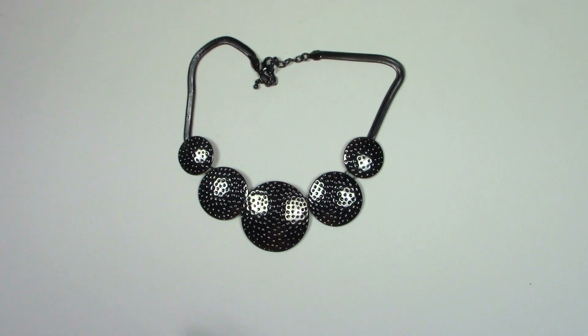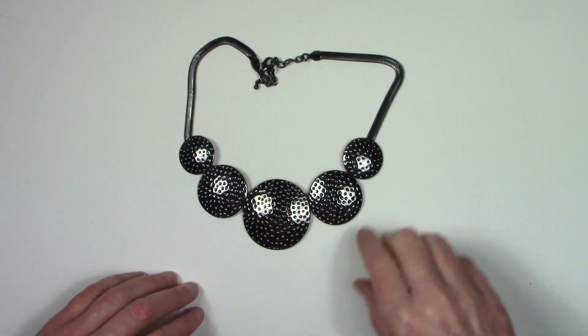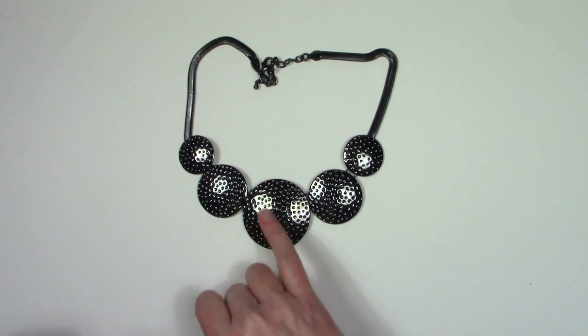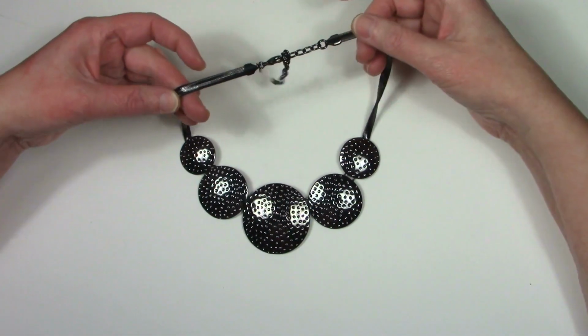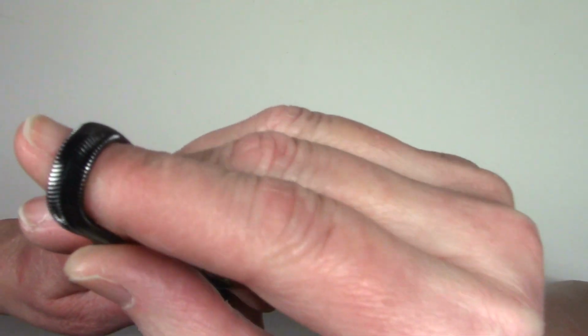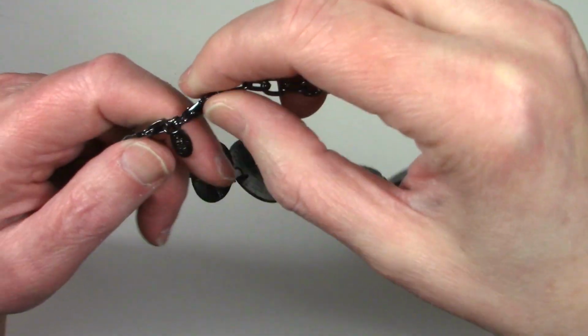This is a great statement piece, perfect for a party or going to a festival. Has this lovely texture on the front. A gunmetal gray. So I talked about this in some other videos, that it's been in the last 20 years. We have, I'm not sure what kind of chain that is. If you know, I would like to know.